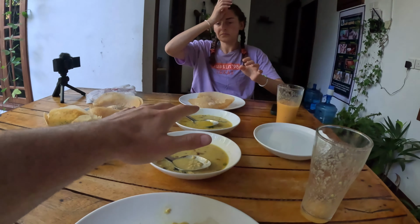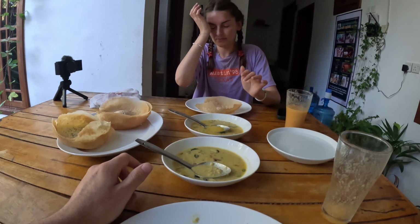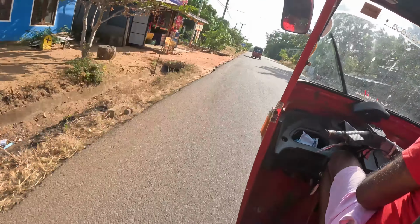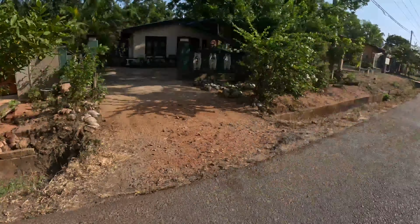So we're going to eat all this, fill up our stomachs, get some energy, and then we're going to get the tuk-tuk ride all the way to Sigiriya, which is around 30 minutes. And yeah, we'll climb the rock and we'll show you guys exactly what we can see and all the sights we get. Can't wait. So that's breakfast all done.